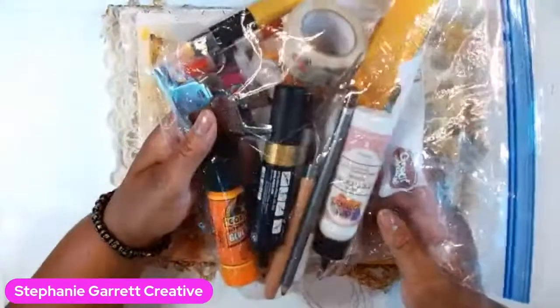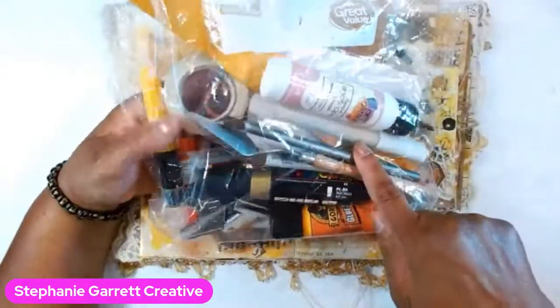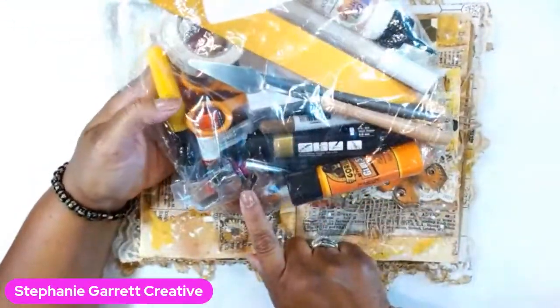And these are a little bag of those little goodies I took with me. I didn't want to take a lot of stuff, just enough to work with. So I took my glue, my marker, which I just used to go around it. I took a couple of glue sticks, you know, some things to keep the journal open with.